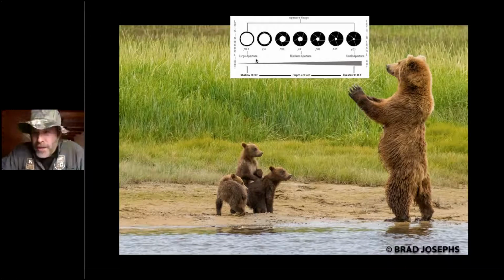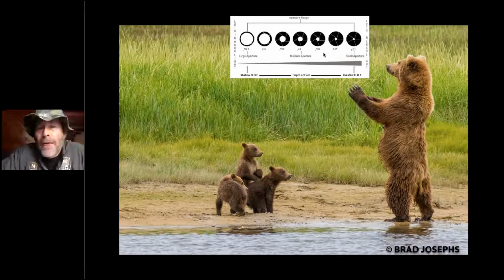With shutter speed, you need to understand how fast your subject's moving, how fast you need to take that picture for it to be sharp. The aperture is much more complicated, but once you understand aperture very well, everything becomes easy. Everything's easy after you understand aperture. And really, it's just how big the hole in your lens is going to open up to let light in.